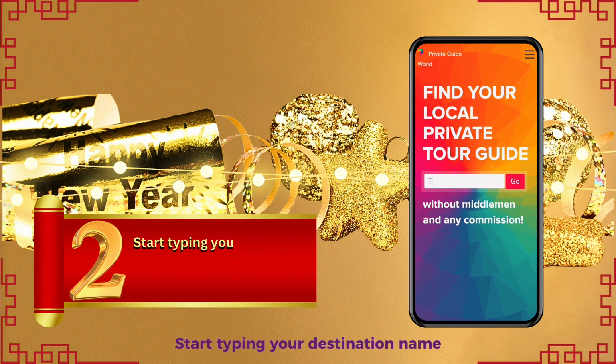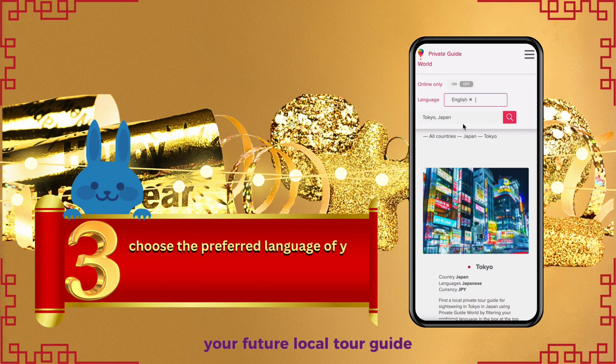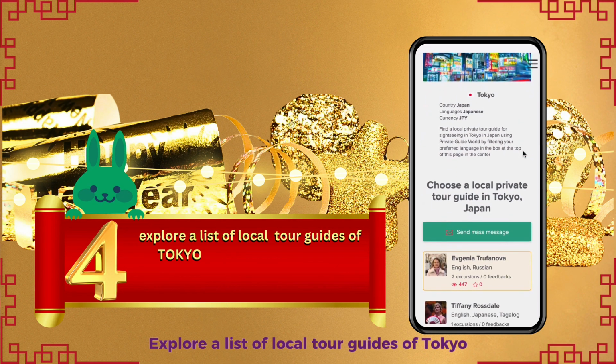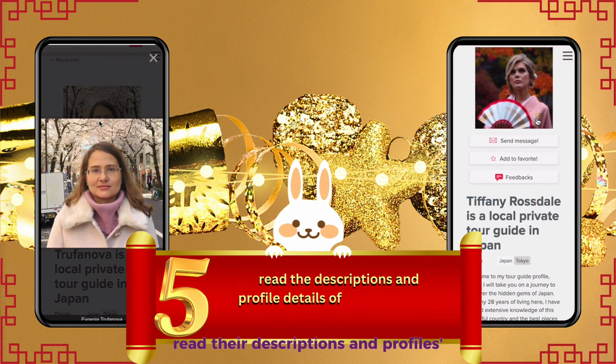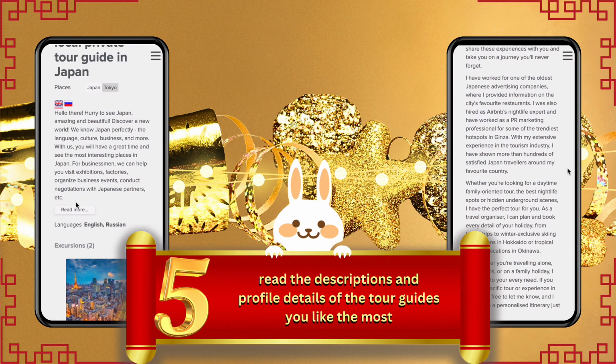Start typing your destination name Tokyo in the search field. Choose the preferred language of your future local tour guide. Explore a list of local tour guides of Tokyo speaking your desired language. Read the descriptions and profile details of the tour guides you like the most.